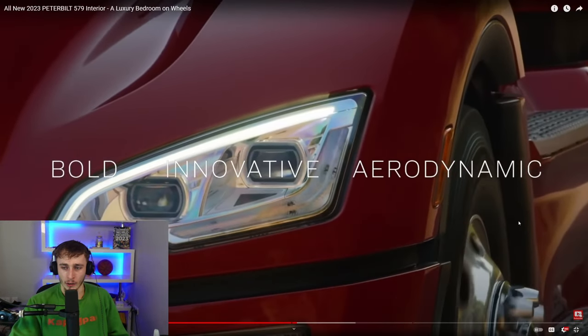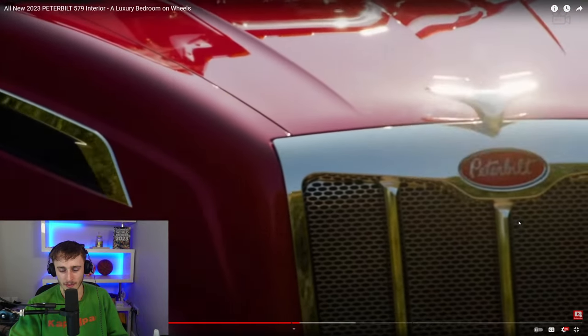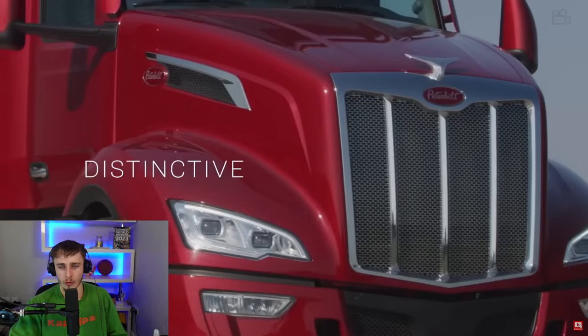It does look nice from the outside, but I assume that's just because it's never been used. Once you're on the road, it's not going to keep looking this shiny. That's obviously not going to happen. It doesn't really matter how it is on the outside, because at the end of the day, it's going to get dirty anyway. It looks like the Rolls Royce of trucks to me, I'm not going to lie.